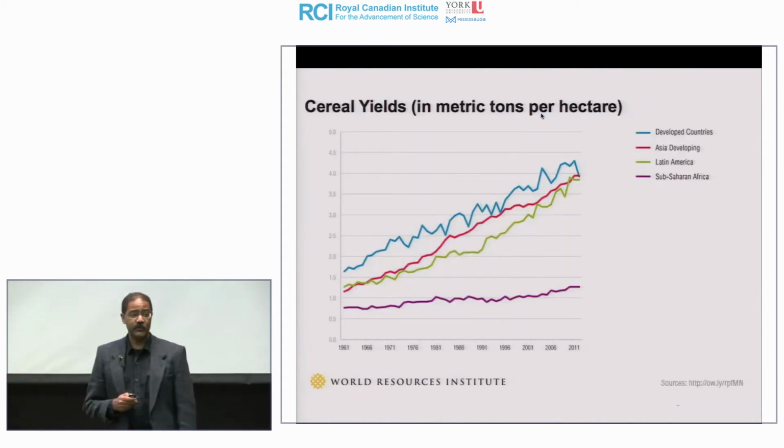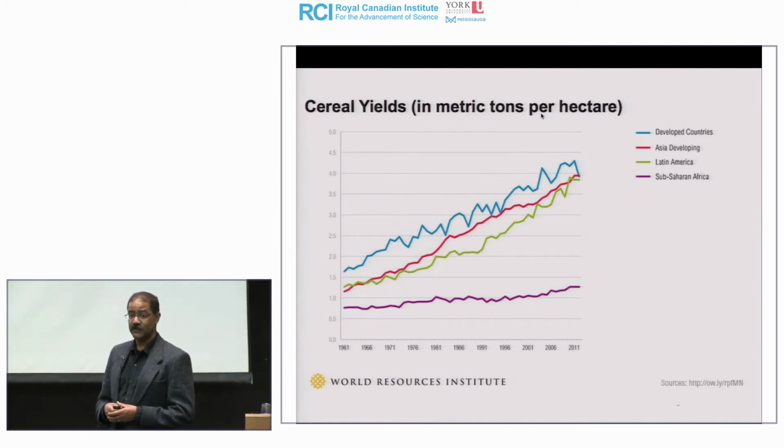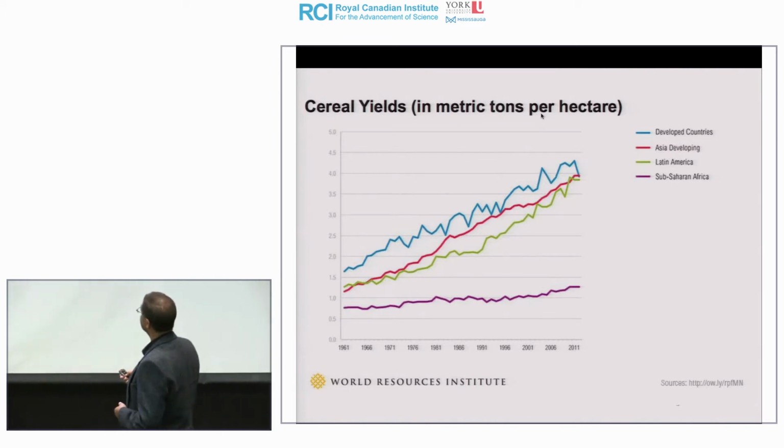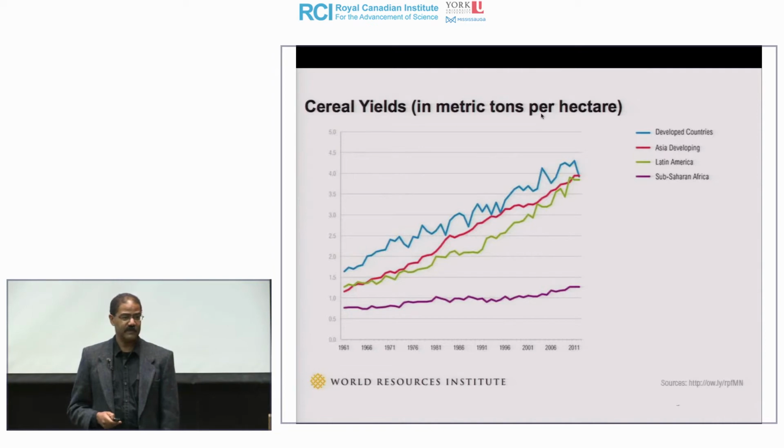A little bit of context for what's been happening in agriculture in the last number of years. Here we have cereal yields from 1960 to the present, and this is for developed countries, for basically North America, Europe. You can see quite an advance there. Asia and Latin America, those parts of the world are all doing quite well. But look at the cereal yield in Africa. Basically, it's not going anywhere. It's improving a little bit, but not really that much.